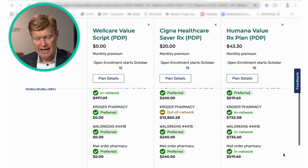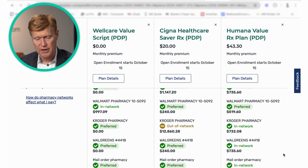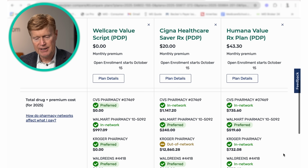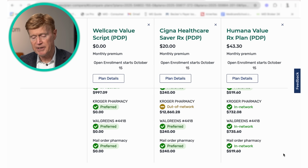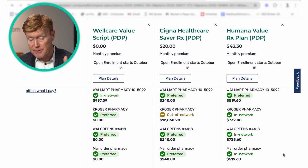So every pharmacy that we put in, CVS, Walmart, Kroger, Walgreens, they're all preferred pharmacies on that WellCare plan. Right? With the Cigna plan, notice Kroger, you can see here on the screen, Kroger is out of network. It says $12,000. Well, who would do that? No one would do that. CVS is high on this plan, but Walgreens and Walmart are your preferred pharmacies, or mail order would be preferred as well. And so again, your meds on that plan would all be zero. You just have to pay your monthly premium of $20.